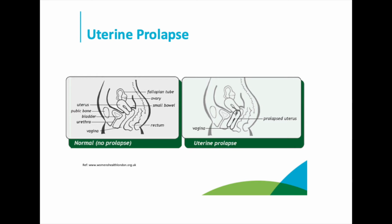This is a picture of a uterine or womb prolapse. On the left is a picture with no prolapse. The right-hand picture shows a uterine prolapse, whereby the uterus moves down inside the vagina. It doesn't always come as far as the vaginal opening, like in the picture. It might just be lower, but still within the vagina, or it might protrude past the vaginal opening.